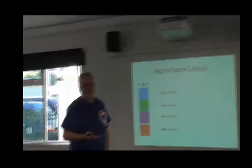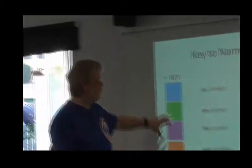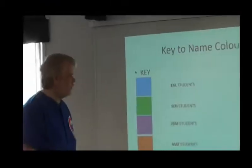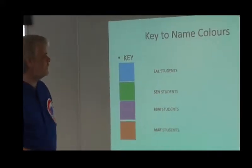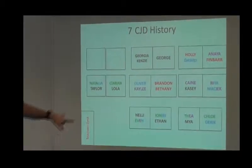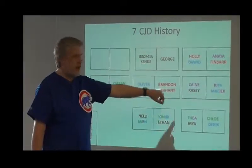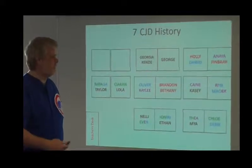Every class is different behaviour-wise, but the most difficult are year 7s, because you've got to gauge what they're like. So what I do, I'll colour code my seating plan accordingly against EAL, SEN, FSM and maths. So for example, here, each letter of a name will determine if they're EAL, FSM, etc.